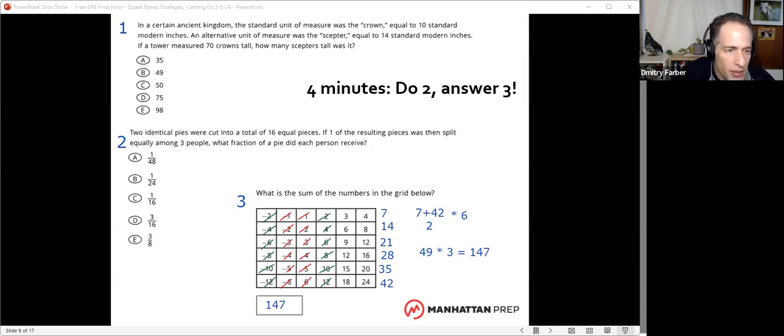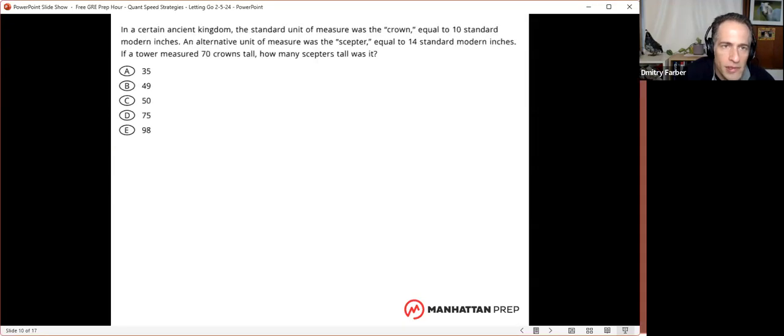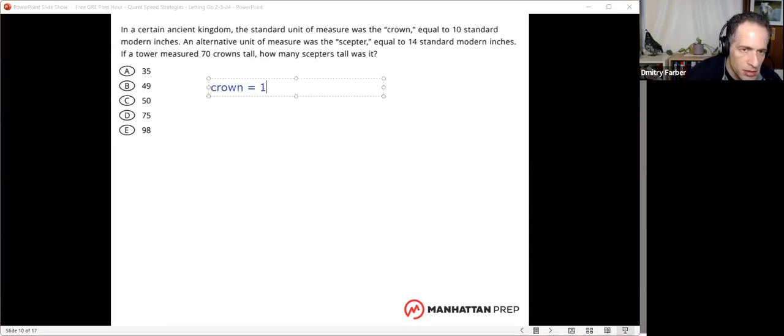Did anyone skip number 1? I think this is an example of one where we might skip it if we were in a hurry because we might think, oh my gosh, I have to learn about some different measurement system and I don't want to read this and it's giving me a headache. But I think if we stop, take a breath and read it, oh, it's not so bad, right? Because all they're saying is a crown equals 10 inches and a scepter equals 14 inches.